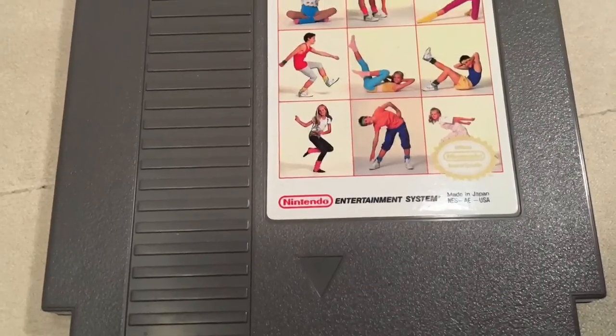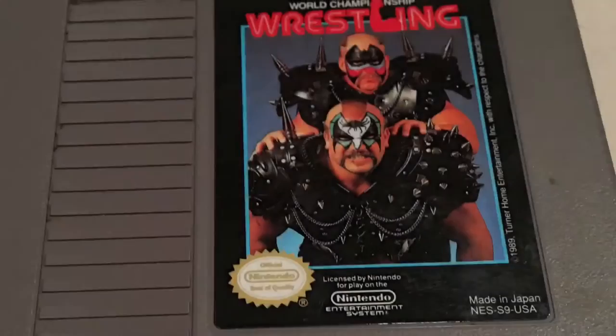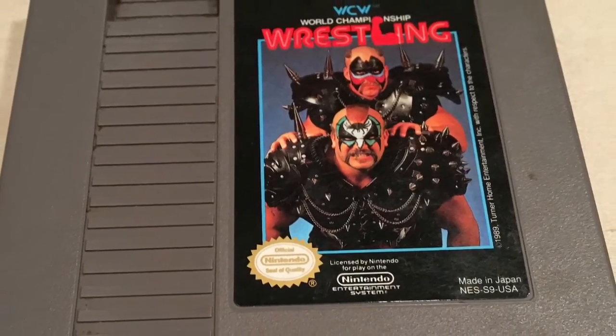Stellar Dance Aerobics uses the Power Pad. Cannot wait to do this. I'm going to work out my glutes good with this one. Yep. Common game here. One that's not expensive, it's just uncommon. You don't see it very much. It's WCW World Championship Wrestling.